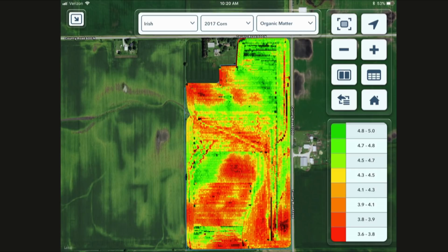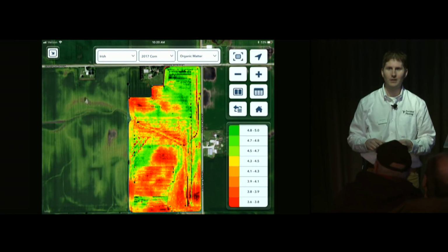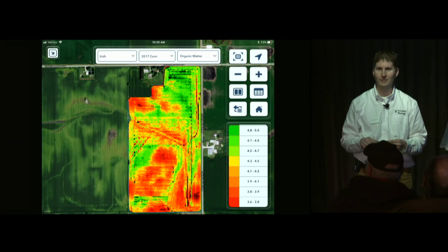This is a highly productive soil. You look at the organic matters, we're up here past 4.85. We're about 5 on the high side, and on the low side, we're down at 3.6. So this is great soils. Think about the nitrogen and phosphorus supplying power of organic matter.